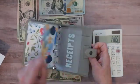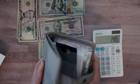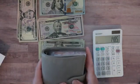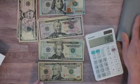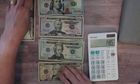And then miscellaneous, I don't fund. I have taken all my receipts out of here. It was really chunky. So that is for these envelopes. So this is ready to go back into my purse. And then, let's see here.